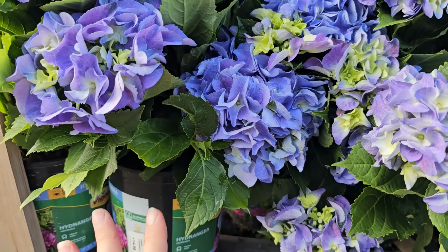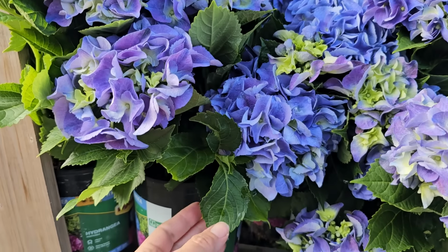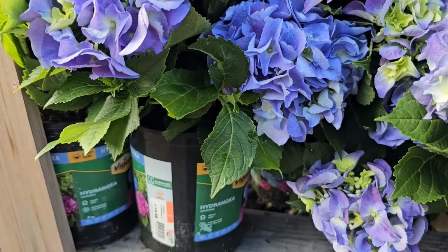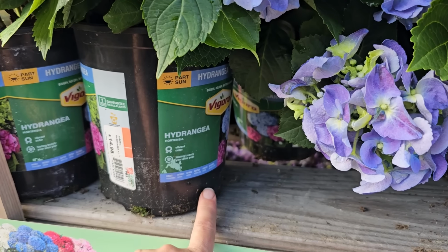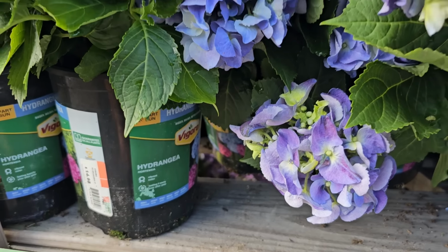Most of them want about 4 hours of sun a day to set blooms, but any more than that, if it gets too hot, especially afternoon sun, the leaves can scorch and then your shrub won't be happy. But it does like water, so a moist but well-draining soil, and it blooms spring through fall.